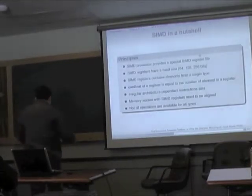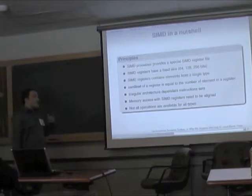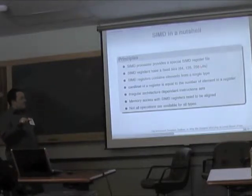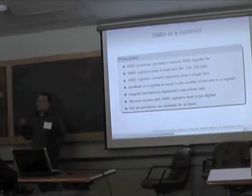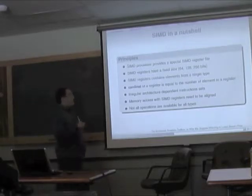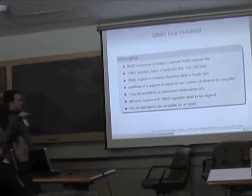Most SIMD-enabled processors have a special register file, which contains SIMD-dedicated registers. Those registers have a fixed size in bits, which means that, for example, if you have 128-bit SIMD registers, you will be able to store a couple of doubles, 4 floats, 8 shorts, or 16 chars. And we will see afterwards that it has its importance. The register size is fixed, and the number of elements inside varies. And all elements from a single register are of the same type. The size and number of elements in the SIMD register is called the cardinal of the register.